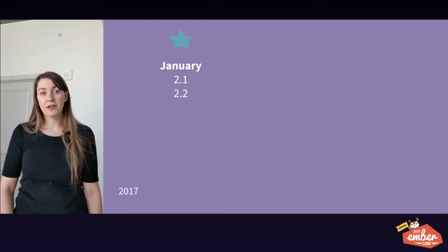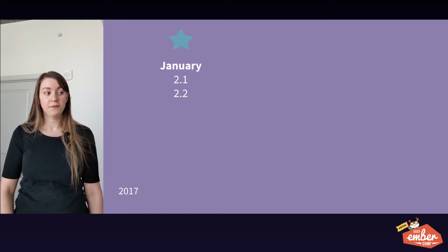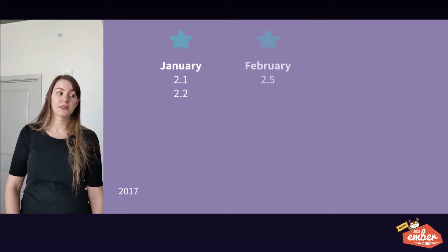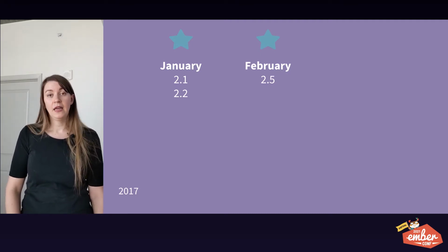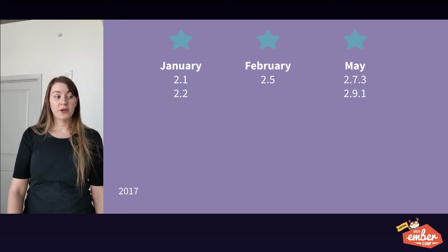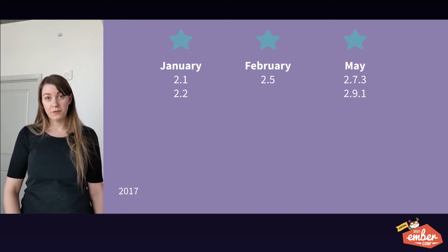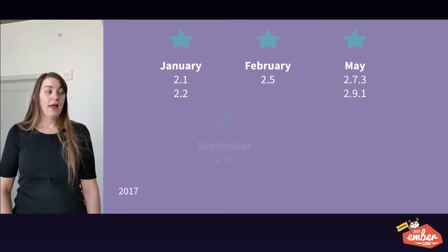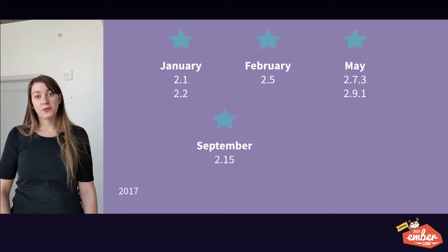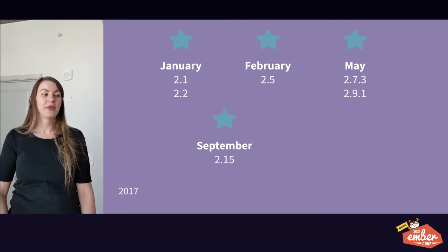So in January, we upgraded to Ember 2.1 and 2.2, which had been released in the fall of 2015. In February, we got to 2.5, which was released in April of 2016. In May, we got to 2.7 and 2.9, which had been released in July and October of 2016. So at this point, we're about 6 months behind. And in September, we got to 2.15, which was released that month. And so we're all caught up.